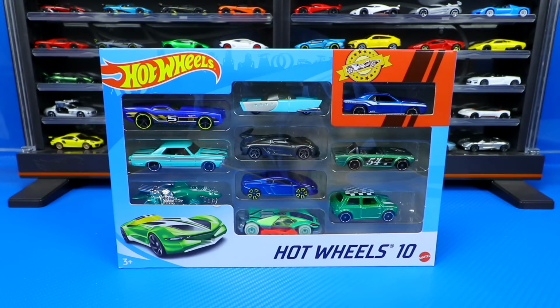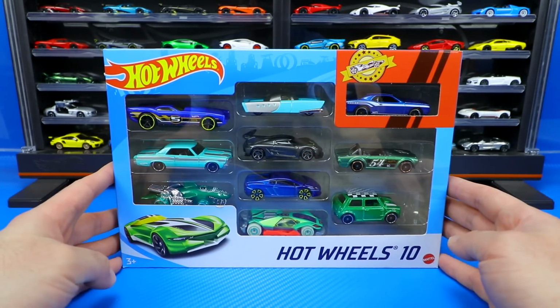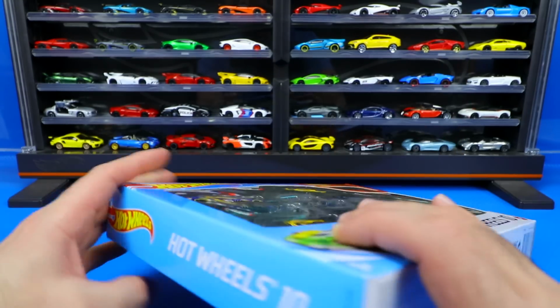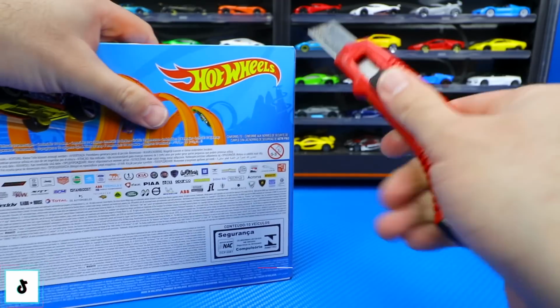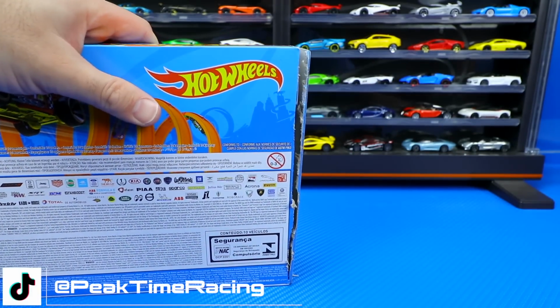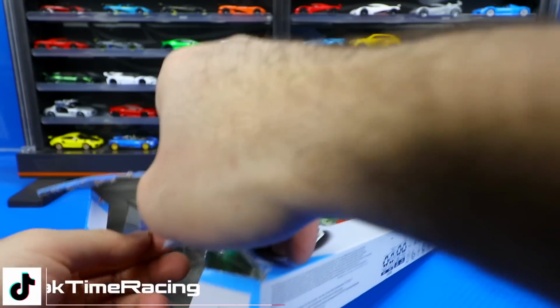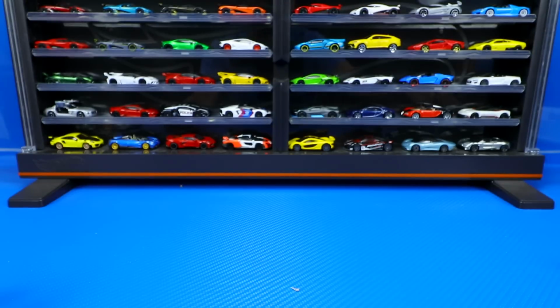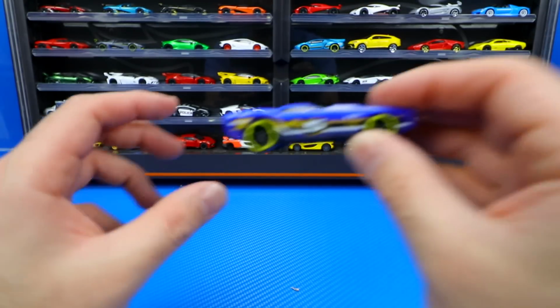And here is our next 10 pack, and we've got a very special car in this one. Can you spot it yet? Oh, we're not going to show you. Let's go ahead and pop open this case. We'll cut this one open this time so it's a little bit cleaner than me just tearing it open here. And we'll go ahead and just slide it on by right here. We'll put that aside, and we'll start it off with our car right up top right here.